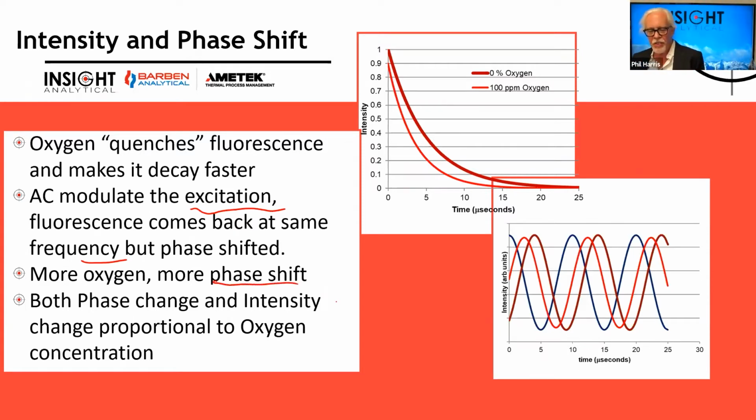So both phase change and intensity change are related to the oxygen concentration. We try to show in the plot up here that at 0% oxygen, we have a certain amount of signal that's phase shifted. And as the oxygen concentration goes up, we see a change in the decay pattern of the lumiphore. And that's what we can use to determine the oxygen concentration.